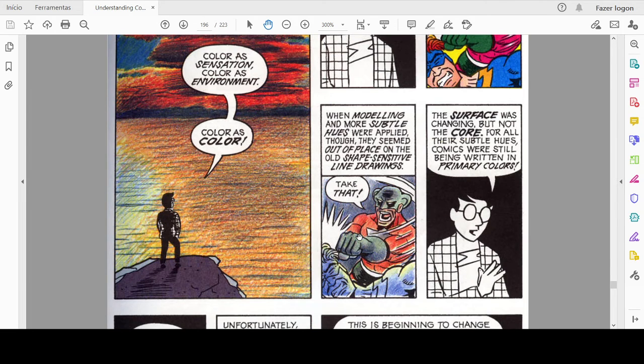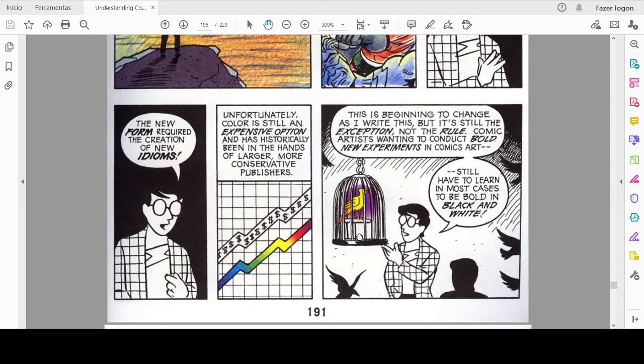When modeling and more subtle hues were applied, they seemed out of place on the old shape-sensitive line drawings. The surface was changing, but not the core. For all their subtle hues, comics were still being written in primary colors. The new form required the creation of new idioms.